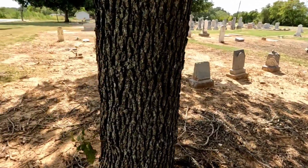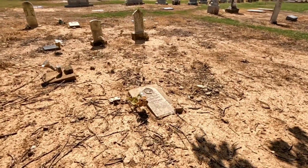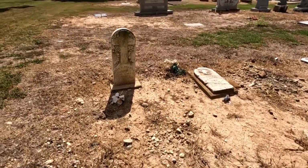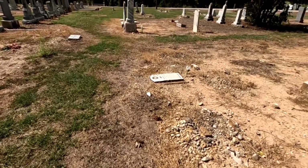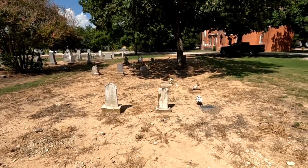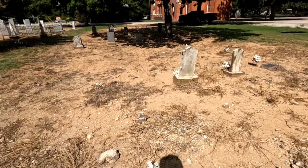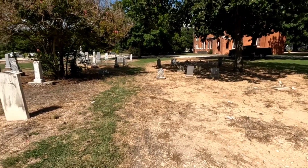Wow. These are Hoffmans, Weed, Braun, Schawe, probably killing that name, Hoffman. So looking down this little path here, these are all children. And then another set in 1883, 1888. Wow. That whole row right there, all these little children graves.